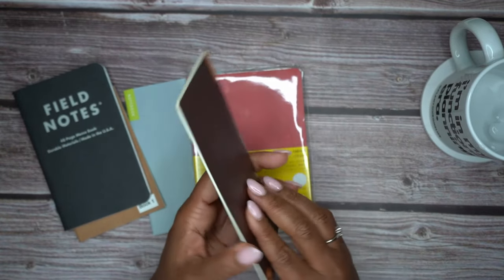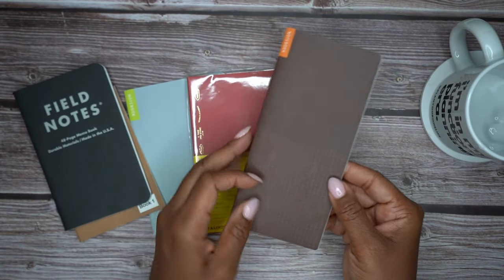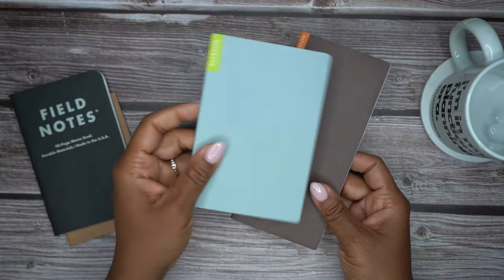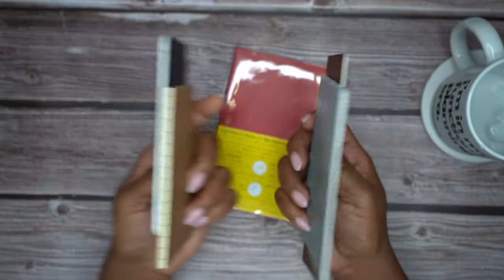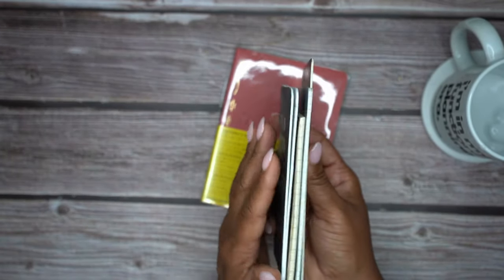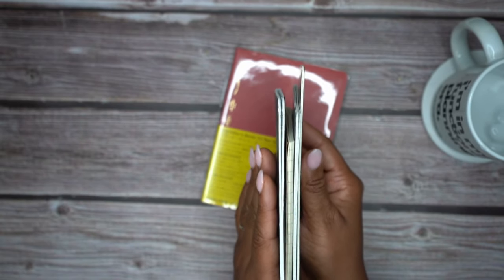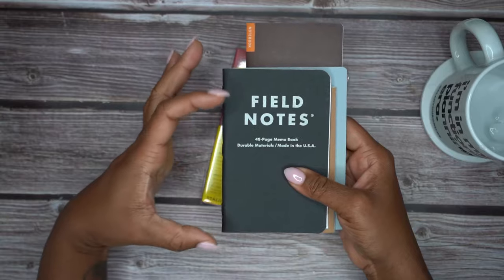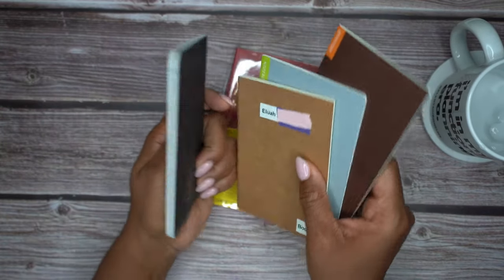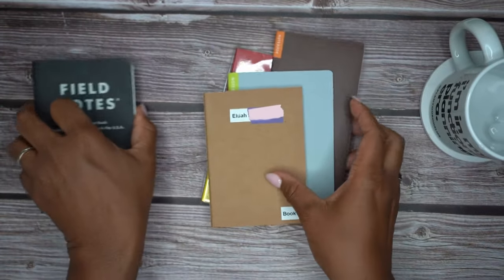Then we have the week size. Now this is by Hobonichi. It comes in a pack of three. This is their A6 size. Very slim. So if you notice too, all of these notebooks are also very slim. They are not too wide at all because, again, we don't just want them to not be that long. We also want to make sure they're not that wide or deep as well.